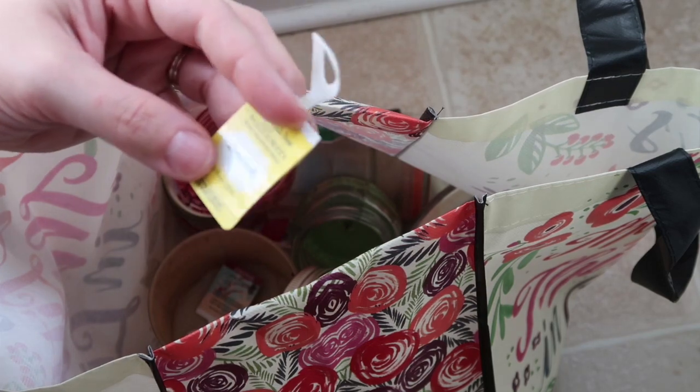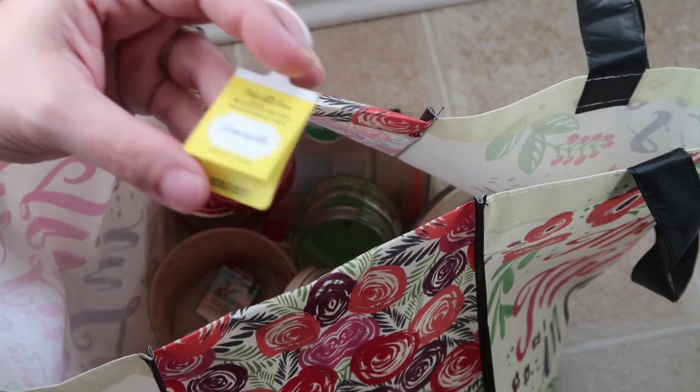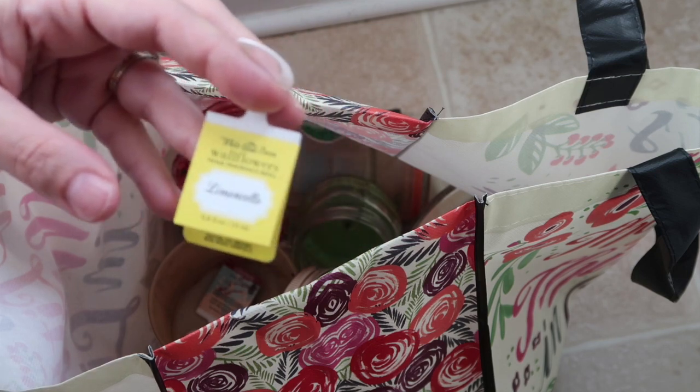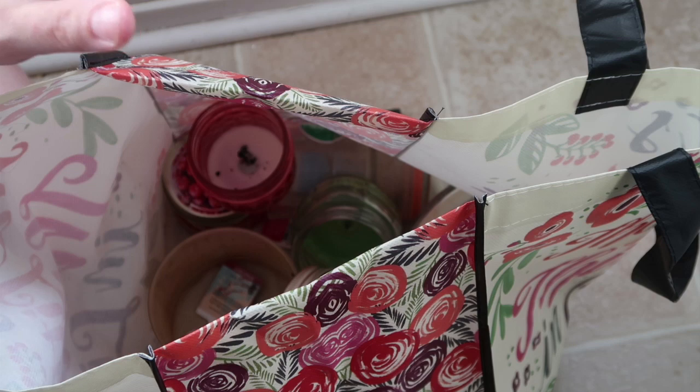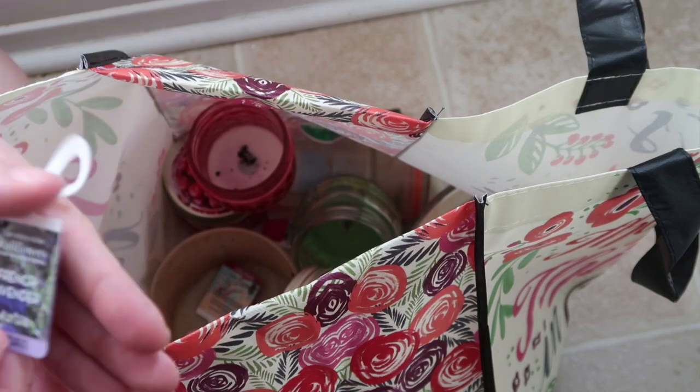I love it. I actually have it right now at the top of my stairs. Definitely a repurchase over and over again. I love the candle. I can burn it any time of the year. It doesn't have to be just the summer. Love it.